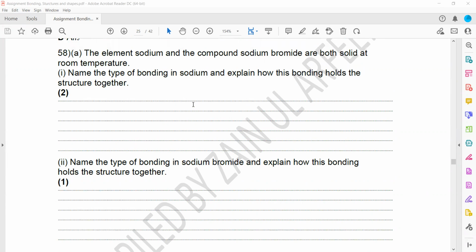The same exercise, bonding and structure, question 58. The element sodium and compound sodium chloride both are solid at room temperature. Name the type of bonding in sodium and explain how this bond holds the structure together. So sodium is a metal, and we have to just explain the metallic bonding. So there is a metallic bonding, and how does metallic bonding occur?